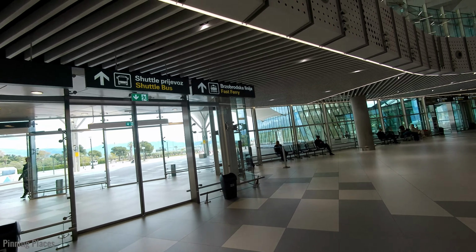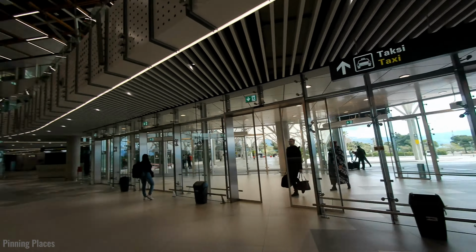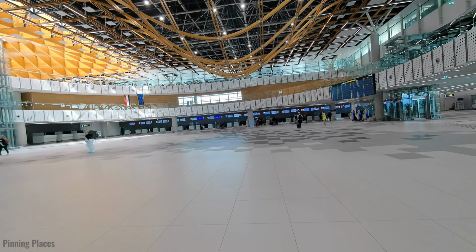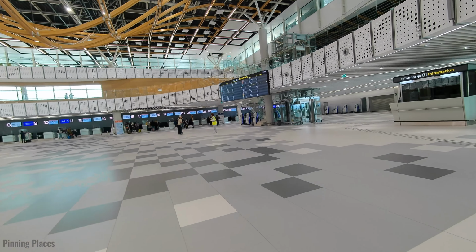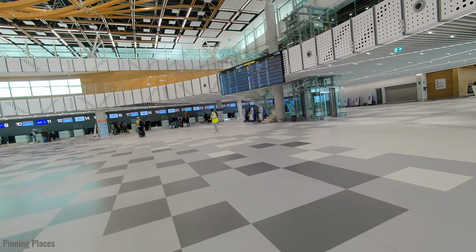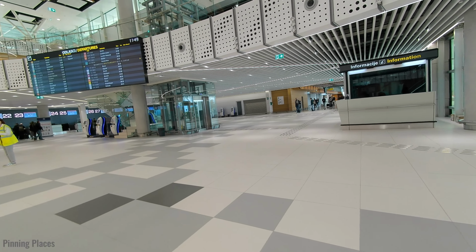There's a fast ferry as well. So fast ferry, shuttle, bus and taxis. You can also get bus number 37, which is a local bus. But that bus goes to Trogir and goes through the long route. So it's best to plan ahead if you consider taking that bus 37.